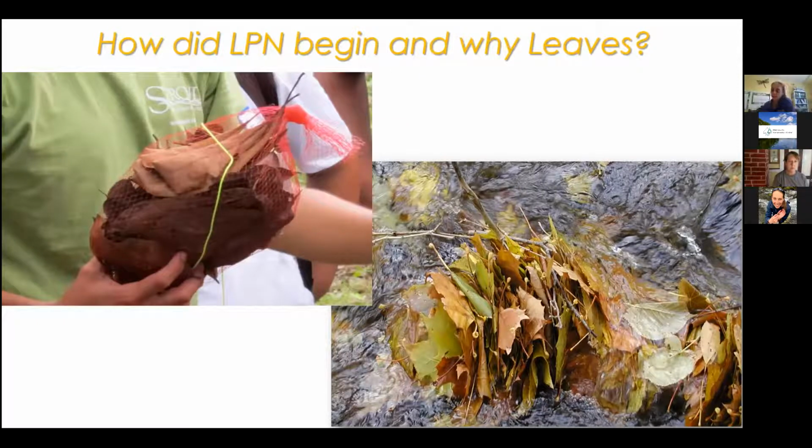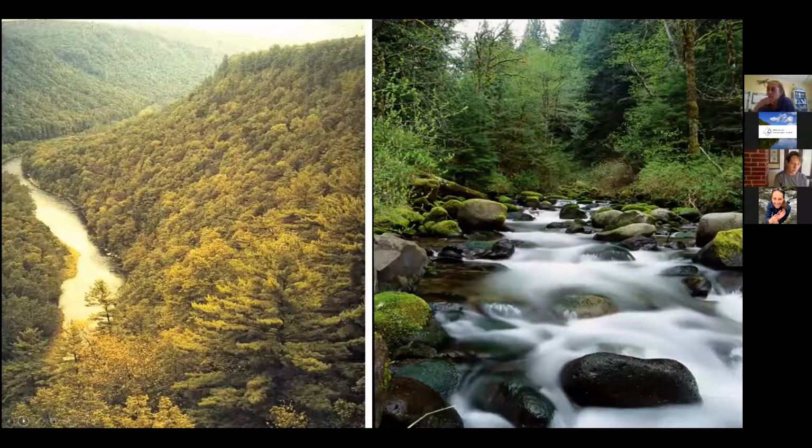So how did we begin with this idea of monitoring with leaves, and why? Leaves naturally fall in and around our streams, and it's great to have them there. They provide nutrition and a source of energy. Our streams and rivers 200 years ago across Pennsylvania were a very different story. Forests covered the entire landscape, and our streams and rivers ran through these very pristine conditions. And that, of course, has changed with colonization and development.